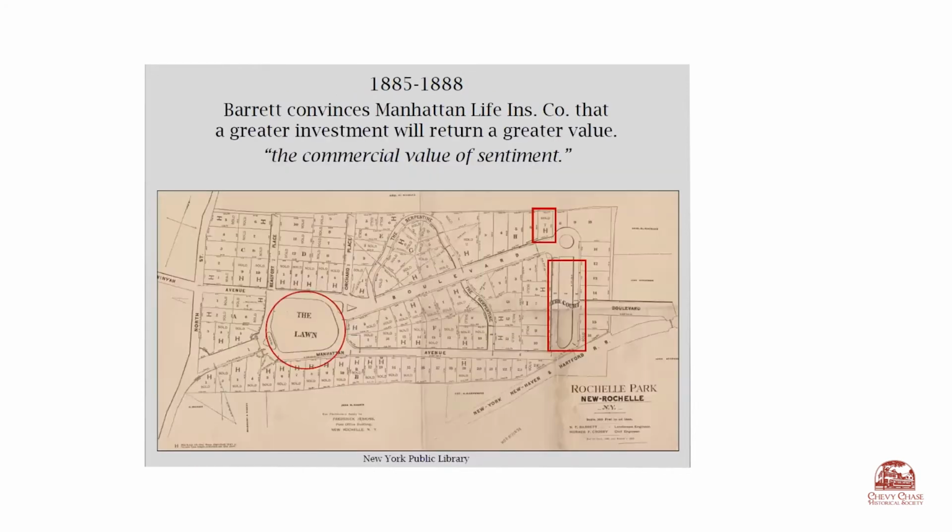But his plan, he describes in his memoir as half-acre plots on a formal avenue of 100 feet in width and curvilinear drives. He says that they express the two schools of landscape art, the formal and the picturesque.